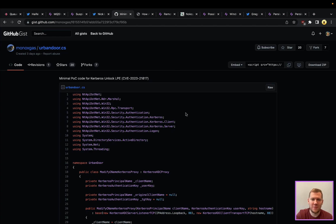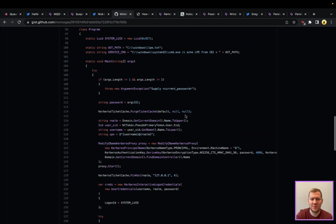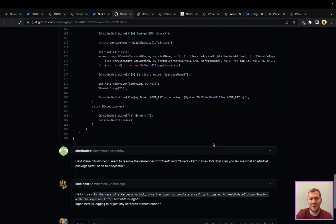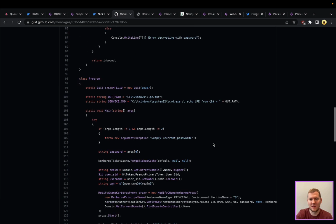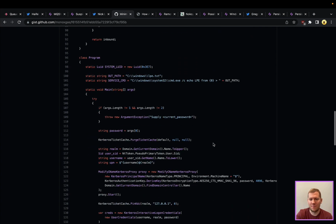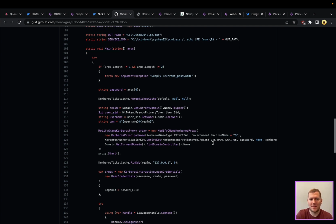I will say that if you go and try to compile this code, it's not necessarily going to work out of the box without some tweaks. It looks like there's this SCM client library being referenced that might be private, as well as the silver ticket class. A couple of people have commented this isn't going to work out of the box, but it's pretty trivial to see, and this goes through all of the steps on how to use it. Because this POC isn't runnable in its current state, it's going to be a little bit harder to exploit.